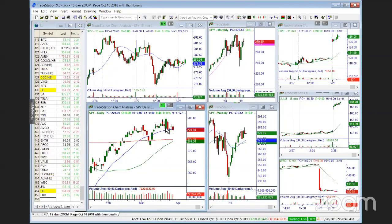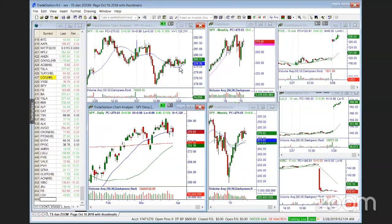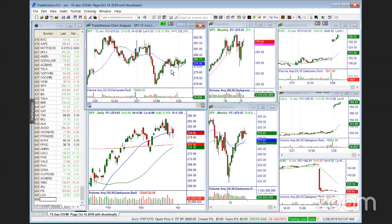SPY, here we have a call spread, and I tightened the stop over this. I said the tighter break even is 281.52, and it's holding so far. On this 15-minute pattern, the bulls are in control. And why do I say that? Sellers were in control, 50% retracement, little breakdown failure here pre-market, back up, sideways, building support. So far the bulls are controlling that.